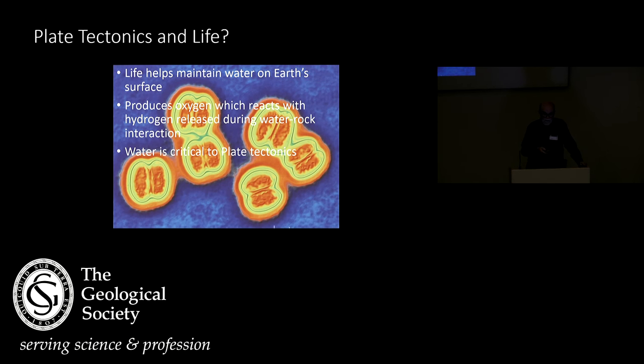And we've seen, I think, the case I'm making is that water is critical to plate tectonics. So is plate tectonics a prerequisite for habitability of a planet? Or if you're James Lovelock, is plate tectonics a consequence of a planet with life? And on those philosophical thoughts, and exactly 50 minutes, I will end there.